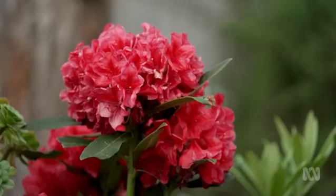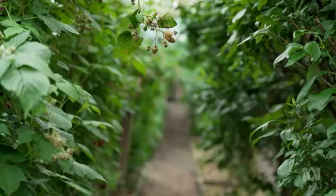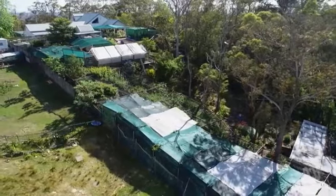So there you have it, a garden in 2 halves, which Norma and Andrew have made work in perfect harmony. Who said you can't have it all in the garden?